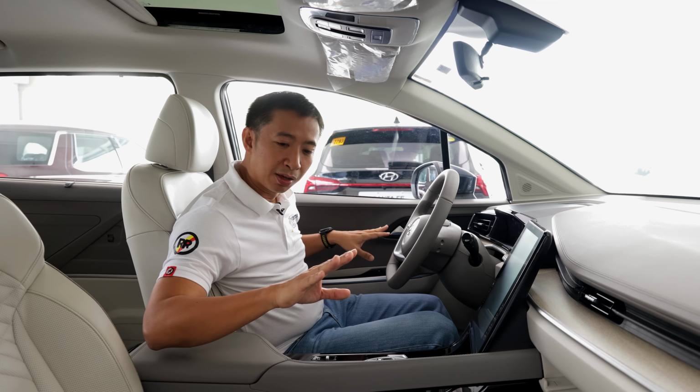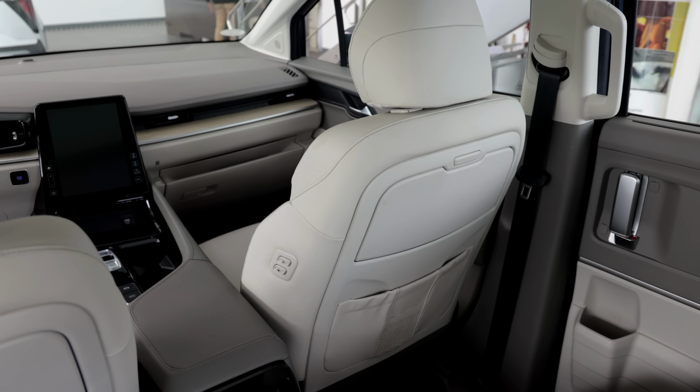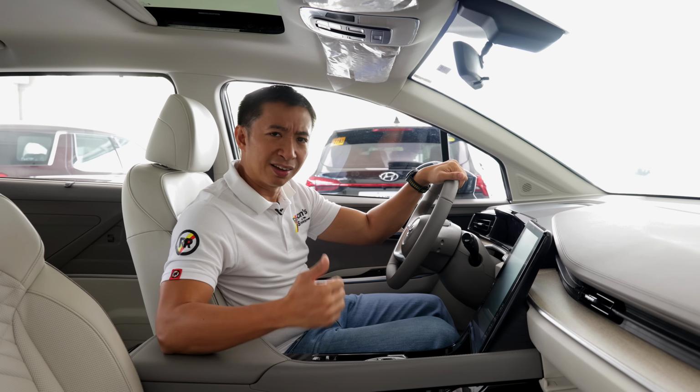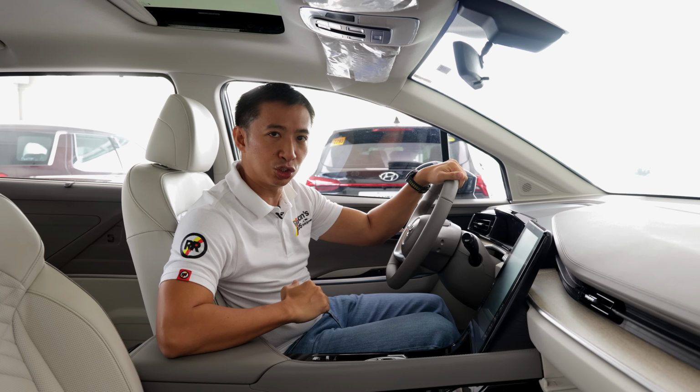Now, these beige leather seats also have full power adjustments for both the driver and the front passenger, although we don't get any ventilation here. That feature is reserved for the lucky passengers in your second row captain's chairs.